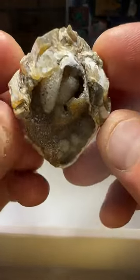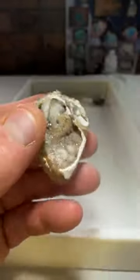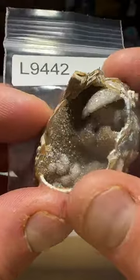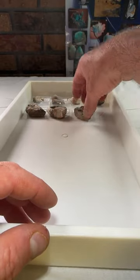Look at this fossil and the combination with shell. Druzy crystal with shell on top like that. You can see it. It is very beautiful. Look, that is $47.